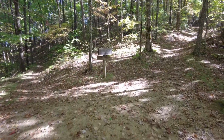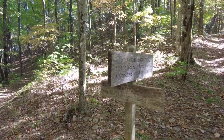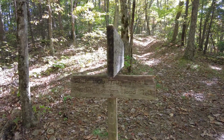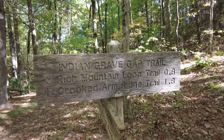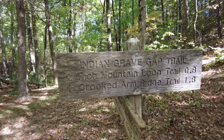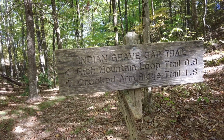All right, here we are at the next trail junction. I will need to come back and pick up that 2.3 miles of Rich Mountain Trail. And this continues on the Indian Grave Gap Trail. I will meet Crooked Arm Ridge in 1.8, and from there, for the next, I think it's like 2.5 miles maybe, that is familiar. I've already done it before.